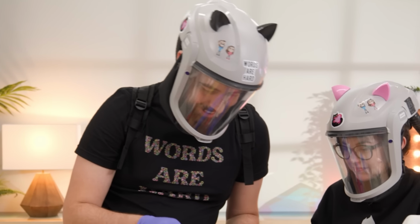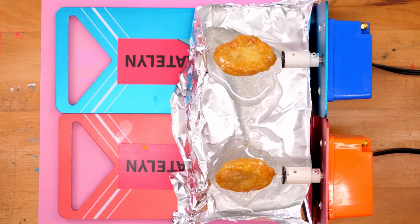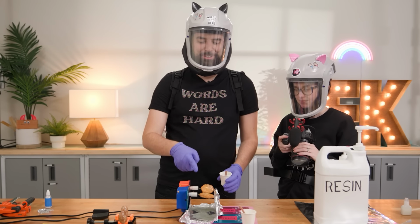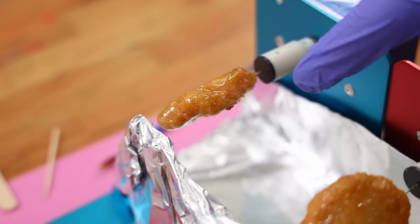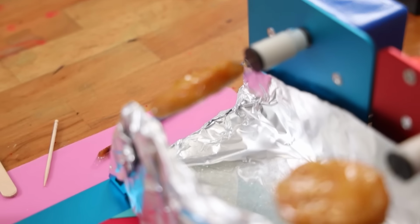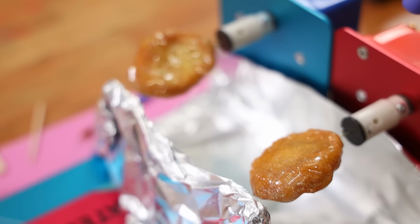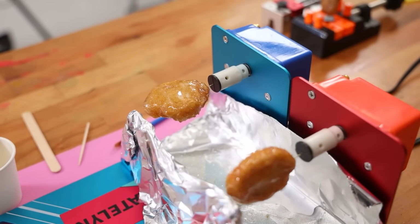Wow, they look great. They really do. There you go. All right, that's the last of the resin. We were about to do coat two, but look at this nugget. It's like dancing. I worry it's gonna fall off. Watch this. I do too. Thunk. Thunk, I know. And I feel like it's moved. That one is too, actually. It's a lot closer to the aluminum foil.